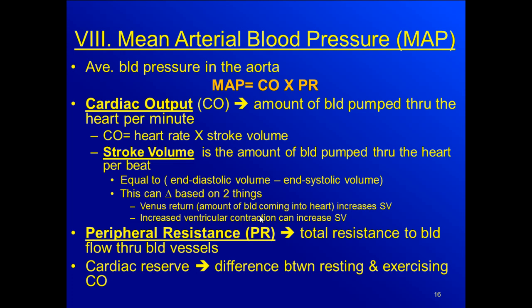Now, peripheral resistance. What is your peripheral vision? It's the sides, right? And of course, what's resistance? It's basically going to be preventing something, right? So peripheral resistance is the total resistance to blood flow through the blood vessels.